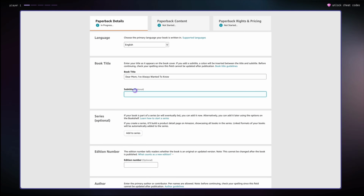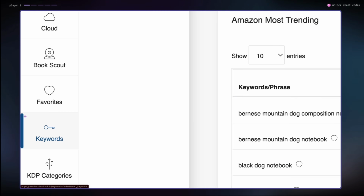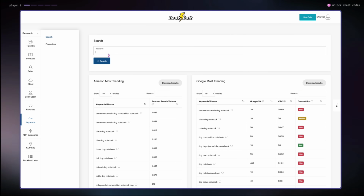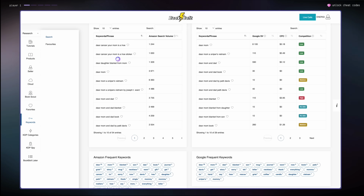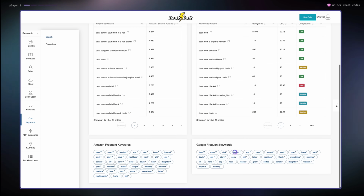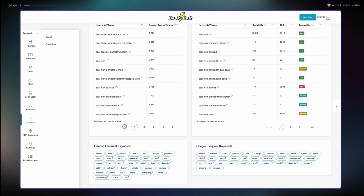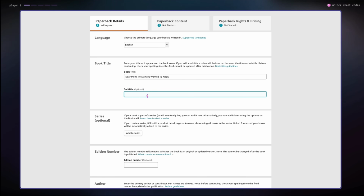We can also use Bookbolt to research our keywords for us. So here you see that we have the keywords. If we press on search, we'll end up in this keyword search bar. So we can say Dear Mom, and then here we can see what is trending on Amazon, what is trending on Google. We can also see these frequent keywords down here. We can use all of that to get some ideas of what to enter for our subtitle.